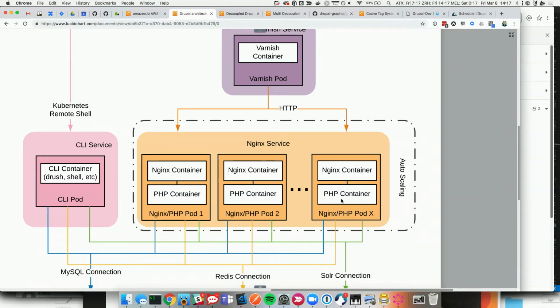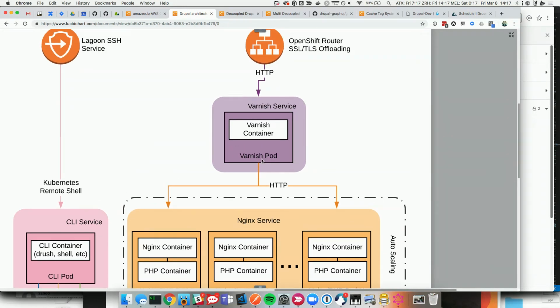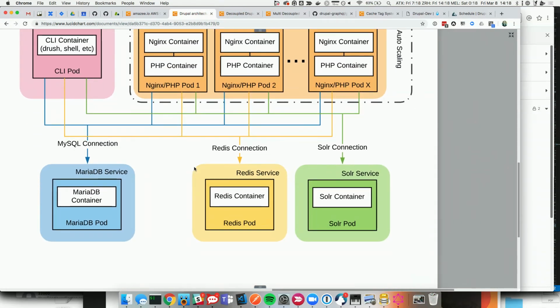So in the Drupal side, the part that really is the resource intensive is the PHP. So that's where we are doing auto-scaling. We also have auto-scaling on the Varnishes, but honestly, it's so fast, it never goes above 1 or maybe 2. But the Nginxes is where the Drupal is running, the PHP is running. And then, depending on the Drupal site, we have all kinds of additional services. So that can be MariaDB, that can be Redis, that can be Solr, what we see here, each of them in one pod. But there is also support for Elasticsearch, for MongoDB, for whatever else you want to use, you can all add over here.